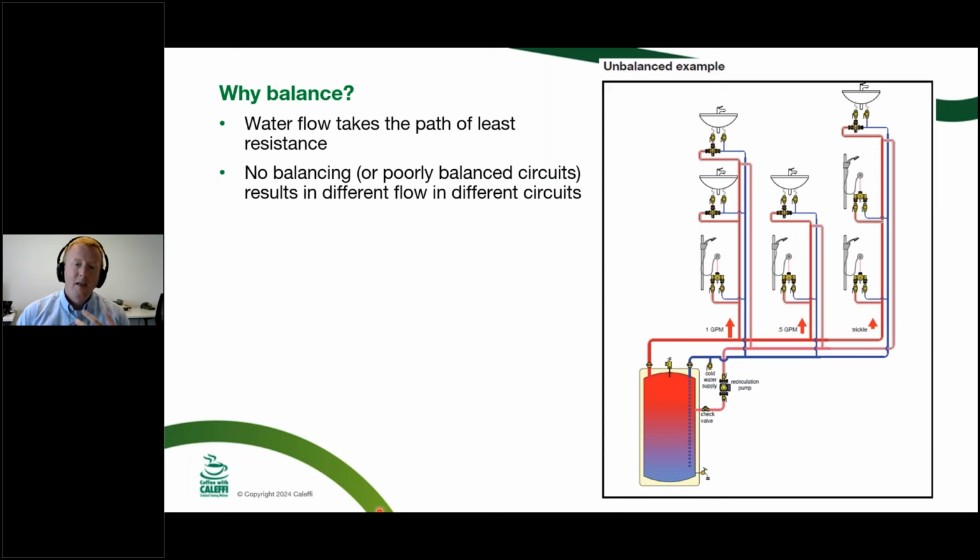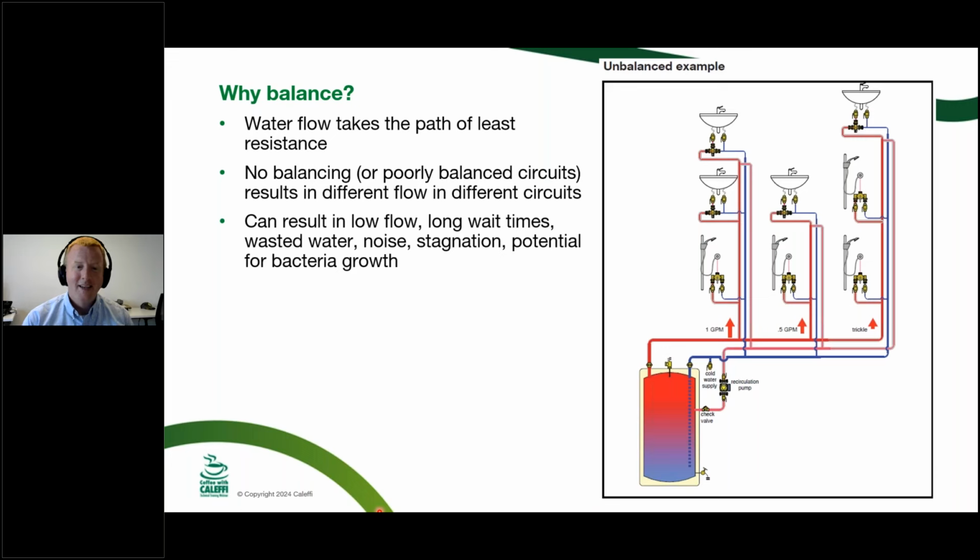So what happens here is that the closer circuits or the circuits with the least amount of hydraulic resistance are going to get the most flow, and the ones with the most hydraulic resistance are going to get next to no flow. And this is going to lead to people waiting for a long time for hot water. You're going to have wasted water. It usually ends up leading to contractors or building maintenance guys putting in bigger circulators because they think that's going to fix everything. And then they're going to find out about the pinhole copper and premature failed packs and all that other fun stuff that we talked about earlier. Okay. And it's all things that people just don't want to deal with, right? So they want to have hot water as fast as they can, right?